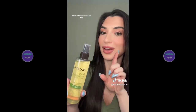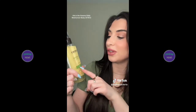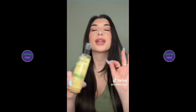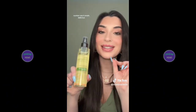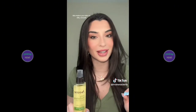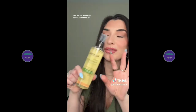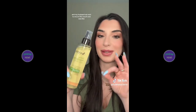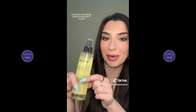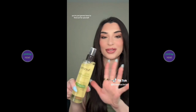This is a new product for me. I absolutely love it. I've used it a few times now. This is the Aveeno Daily Moisturizer Body Oil Mist. Number one, it smells delicious. And number two, this makes your skin so silky smooth. I used this the other night for the first time ever, and my husband sat next to me on the couch and was like, are you wearing perfume? Because he could literally smell this coming off of my skin. I cannot even tell you how good this is. You're just gonna have to find out for yourself.